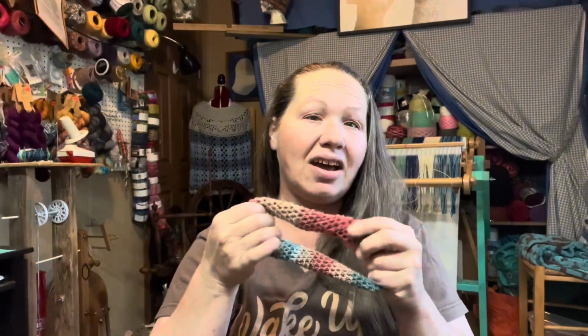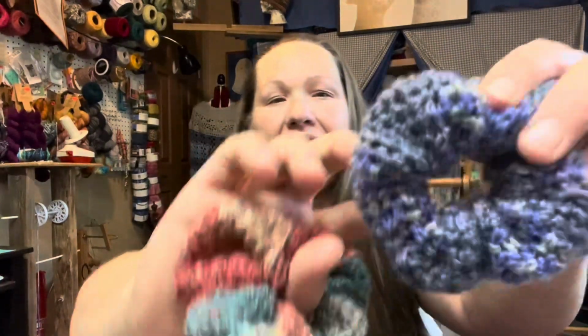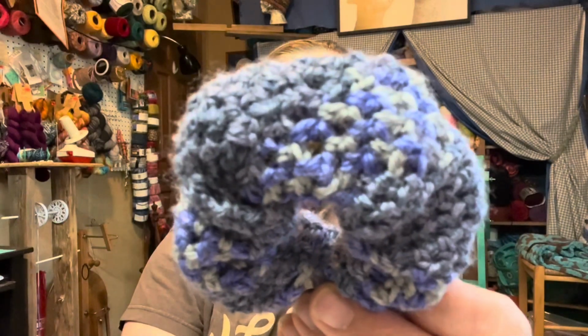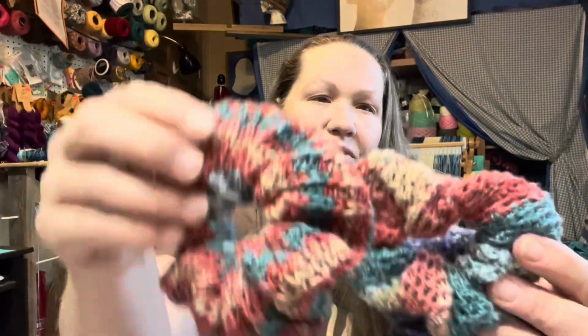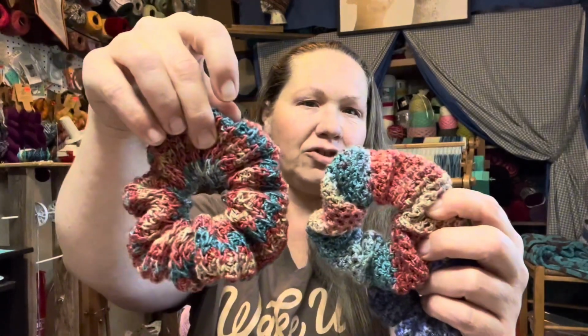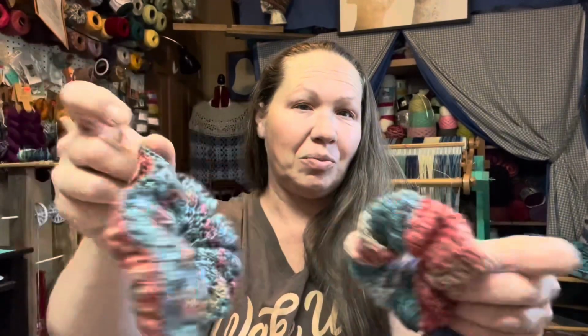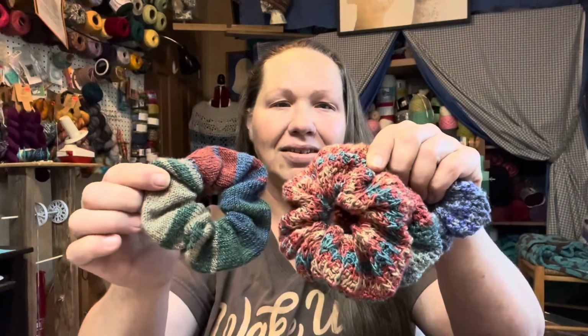And then we have the crocheted version, and that comes out on Wednesday. And because one wasn't enough in crocheted, apparently, I had to make 2. So I have a purple one with gray in it. And then I have, this is the same exact sock yarn, just the way that it's worked up is how it makes pretty colors. Tunisian, regular crochet, and knit. So that's next week's tutorials.